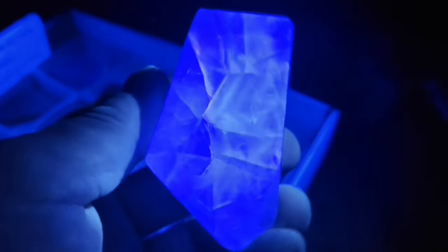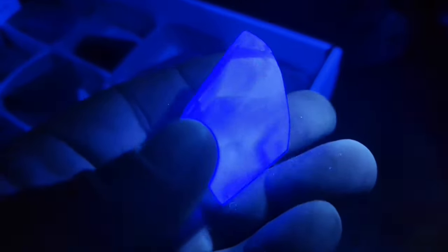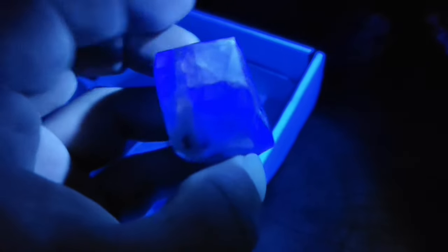Next up, the watermelon fluorite polished versions. And they glow blue, like fluorite goes. Well, not all fluorite does glow, just like not all calcite. And then we've only got one wave of UV, so fair to say we're quite stupid in that way. So that's nice.